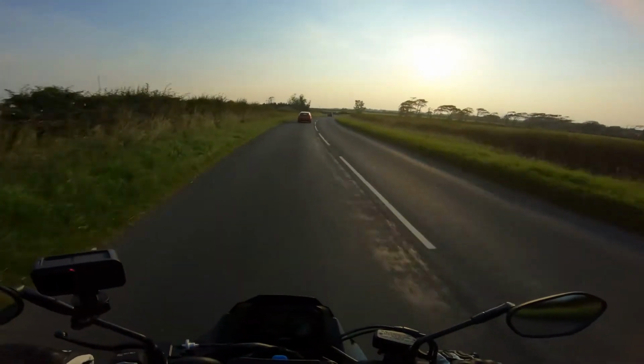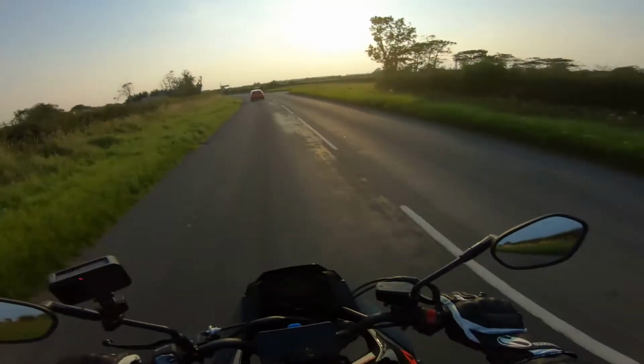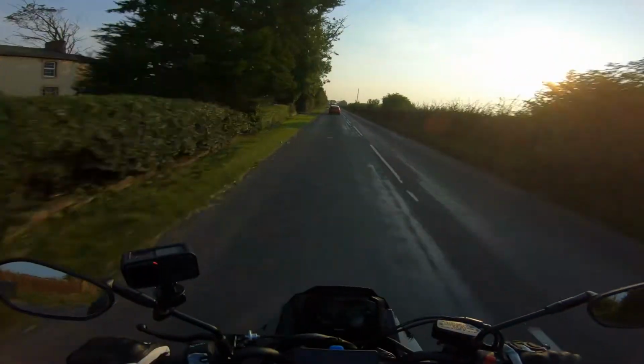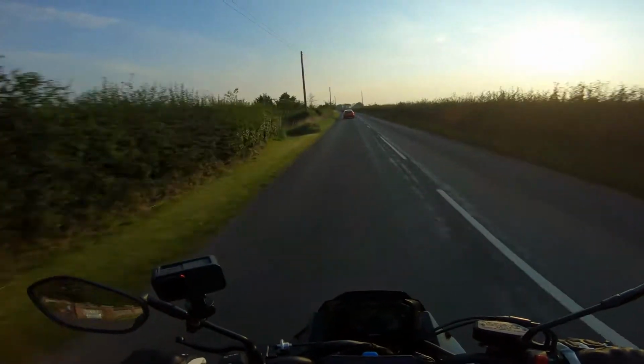So we're nearly at Silloth. Like I say, we'll have a stop and a look at the bike. Although you've all probably seen a Katana before, but yeah, gotta show it off, you gotta show it off.